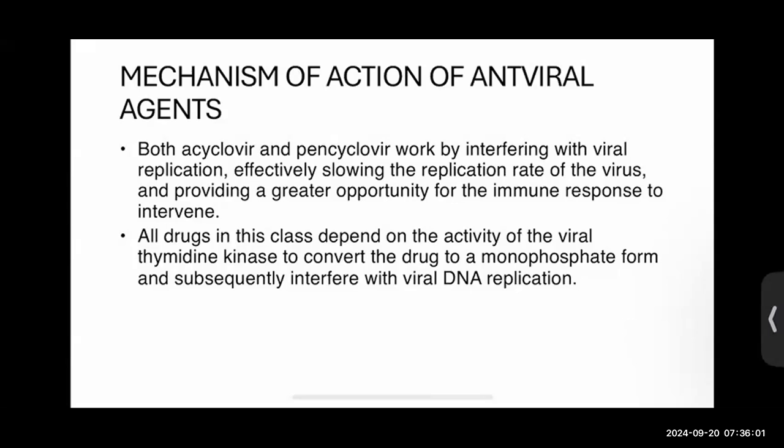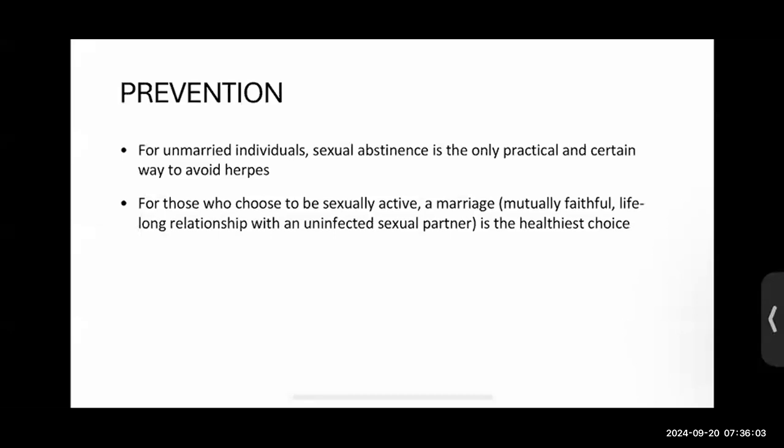Now, prevention. For unmarried individuals, sexual abstinence is the only practical and certain way to avoid herpes. For those who choose to be sexually active, marriage is the healthiest choice, that is, a mutually faithful, lifelong relationship with an uninfected sexual partner.